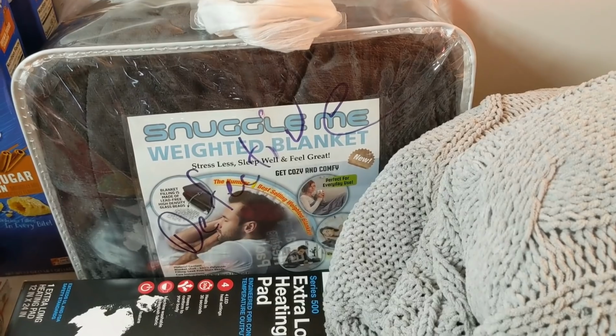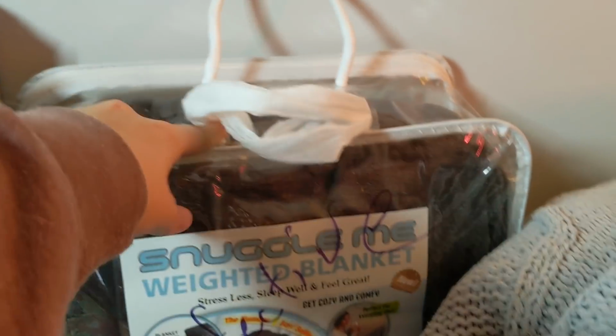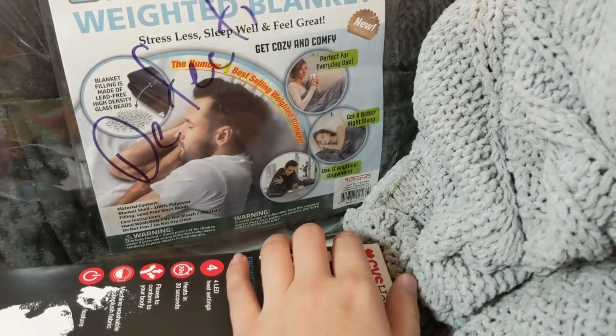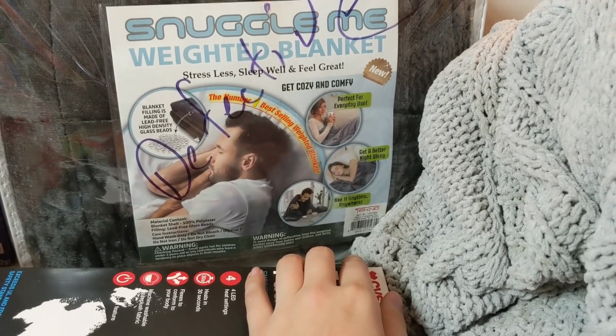Back here is another weighted blanket. I just found 2 of these. This one says defective, so I'll check it out. I don't know. I'm assuming it was probably just a return. How big is this one? This one doesn't really say how much it weighs, does it? I can't see it anywhere.